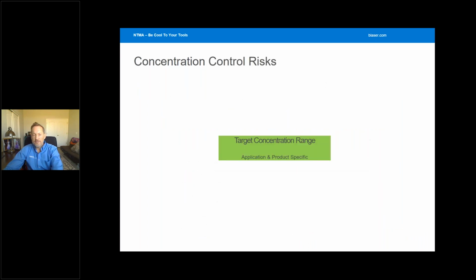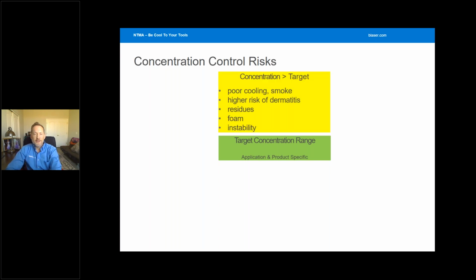So what are the risks then of being out of tolerance? We want to be in that range. That's a sweet spot. But if you're too high, you might see smoke, especially for oil containing products. You're not going to get the cooling ability, and the coolant can start smoking, in fact. You will increase your risk of having people with dermatitis issues. That also depends on the formulation, but certainly the more of it that's in there, you increase your risk of rashes or other health complaints. Residues on the machines, increase in foaming, which can cause a number of problems, especially productivity issues. You're shutting down the machine due to foam.